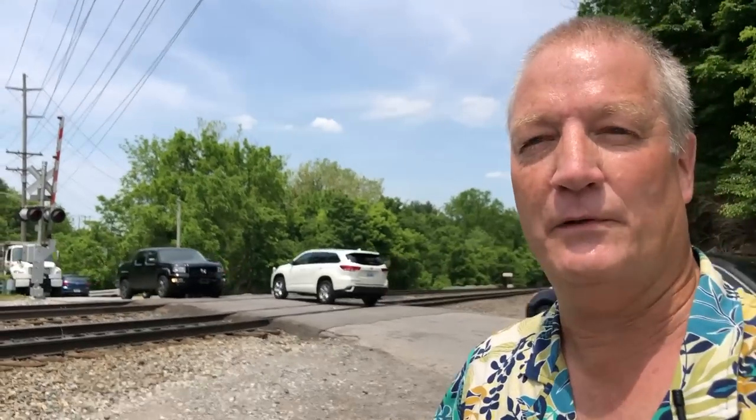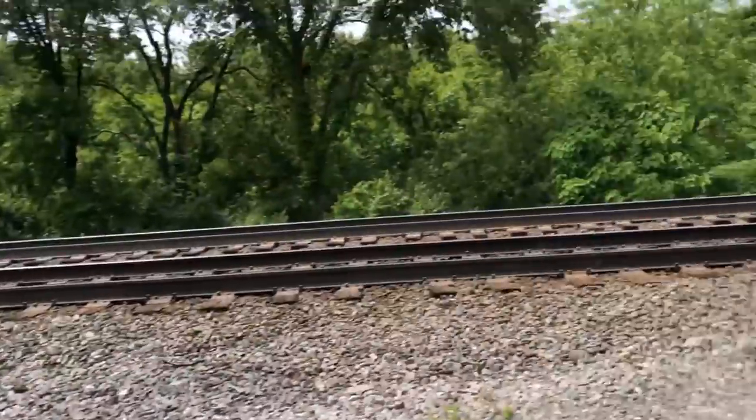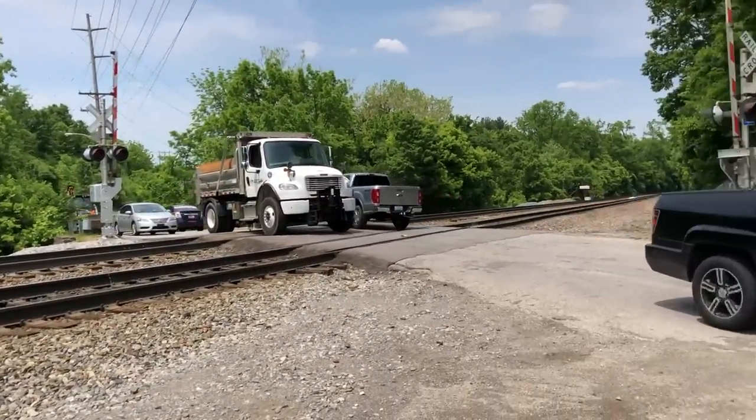All right, that was a good one. Man, waiting all these hours finally paid off. Had foreign power, DPU on the back. They were really sanding the rails too. Guarantee we can find some sand laying alongside the tracks. Let's actually have a look. I'm just kind of curious here if I can get over there.